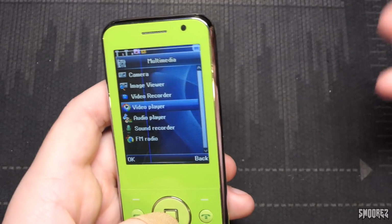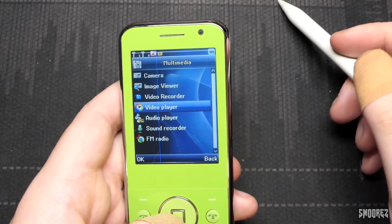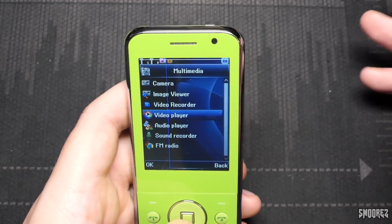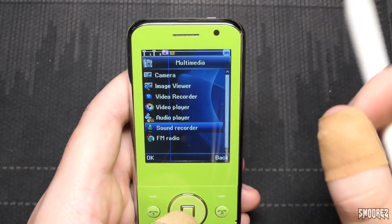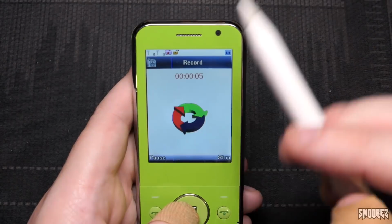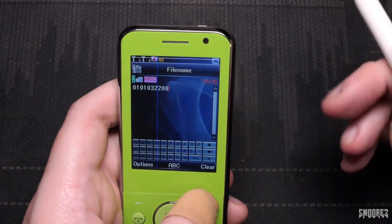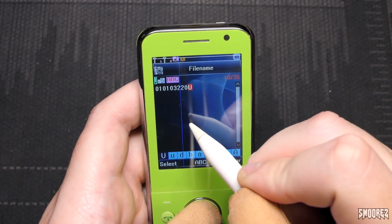And the rear camera, well, that's nothing really to talk about either. 0.3 megapixel and 0.3 megapixel. Standard generic stuff here, nothing really too great. Video player has nothing in here. Audio player we'll come back to in a second. Sound recorder, oh, record, there we go. Oh, that GIF. Where's the dancing guy? I wonder if we can get the dancing guy up. Hang on. That's the keyboard as well, which we've seen before.